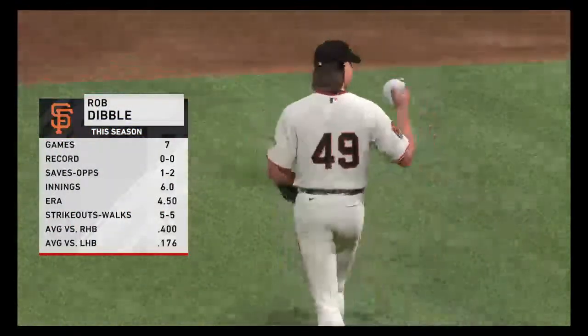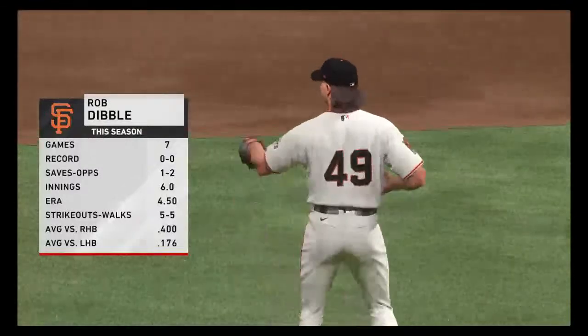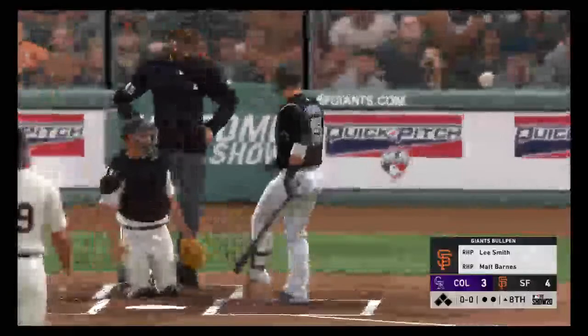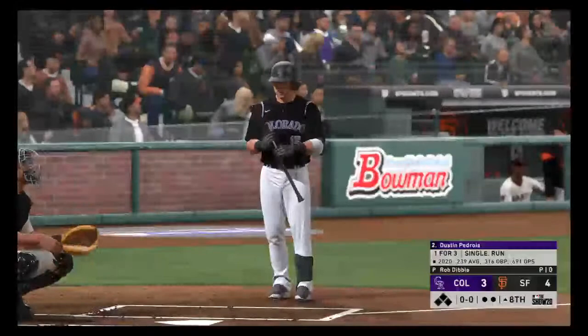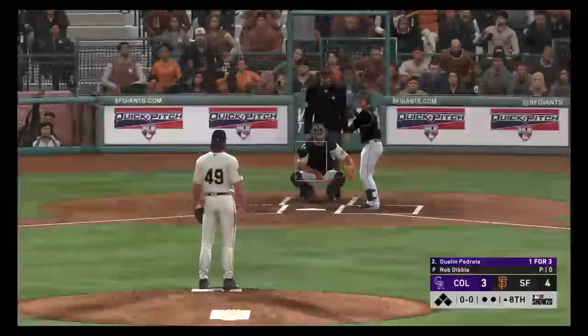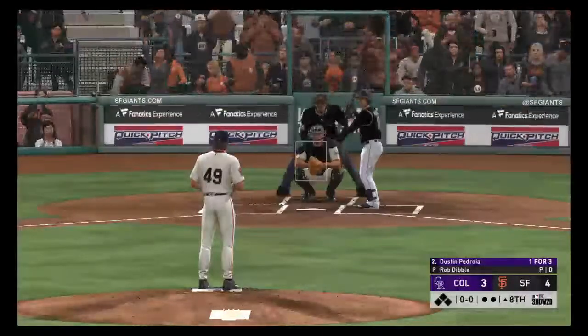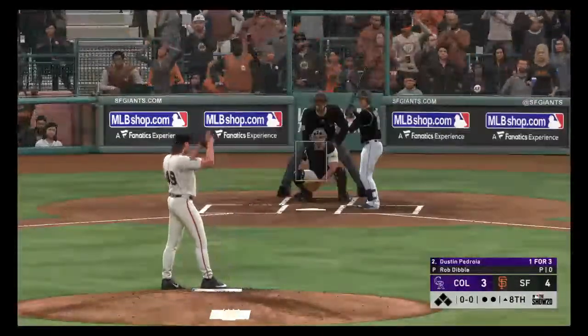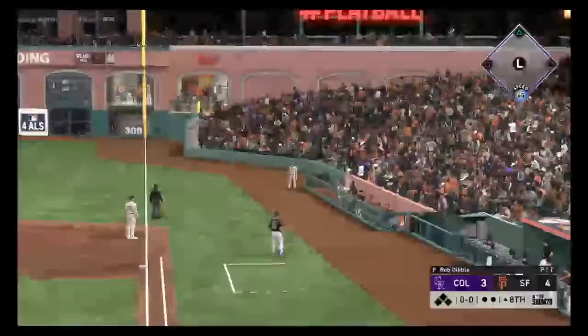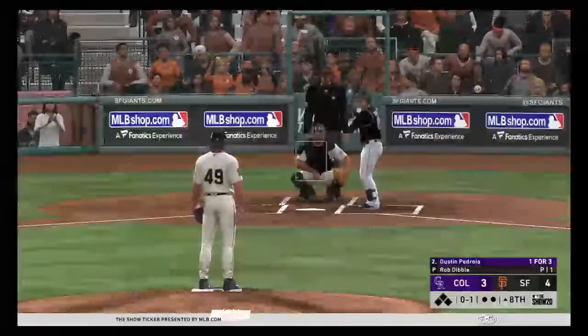Number 49. Now at the plate, Dustin Pedroia. He's working on a 1 for 3 thus far. First pitch of the at-bat. This ball's hit in the air down the right side and out of play. 0-1.